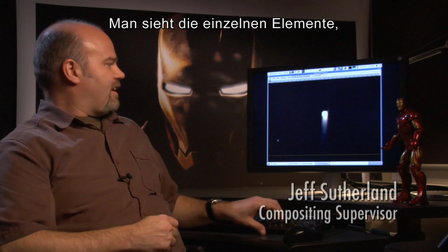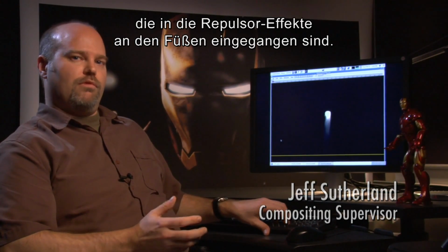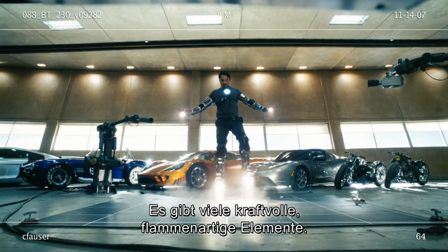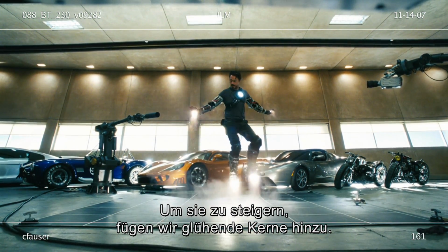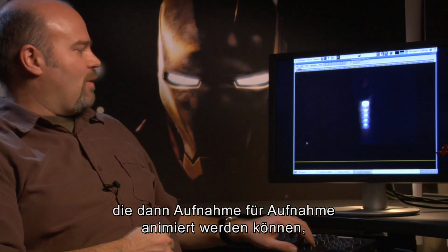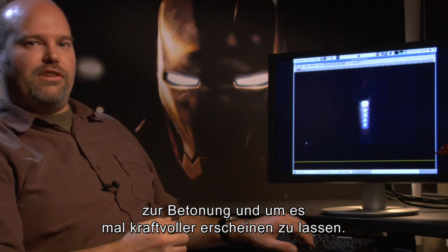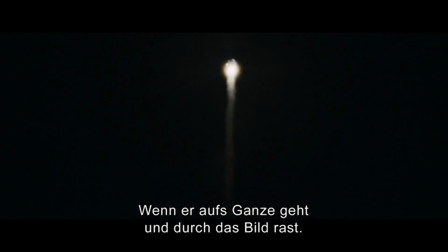You can see some of the various types of elements that went into making the RT effect on the foot. There were a lot of powerful flamey elements that would get built up. We add glowy cores. We added elements such as this one that we could animate on a shot-by-shot basis and emphasize different aspects of it, make it feel more powerful at times when he really wanted to goose it and accelerate through the frame.